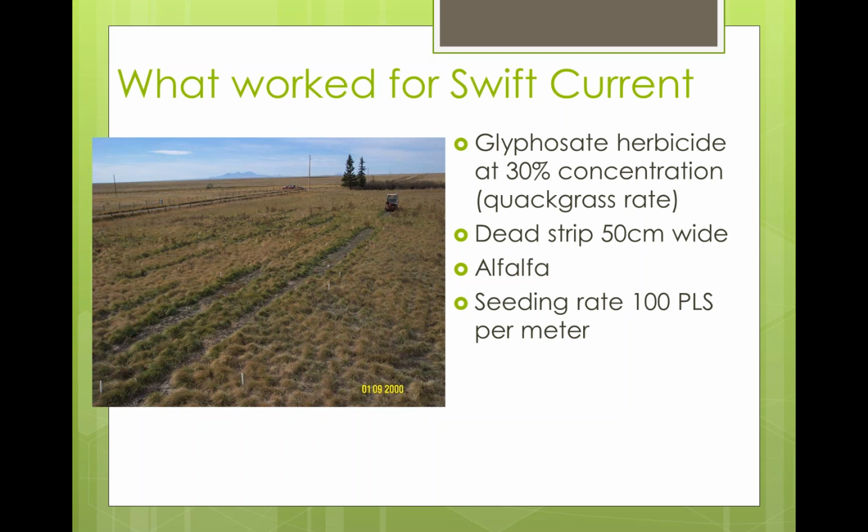Anyways, within that dead strip, you need about a 50 centimeter wide area for the southwest, as I indicated throughout the presentation thus far. As we go into the more moist areas, that safe zone or kill zone becomes less. And again, it is somewhat dependent on how aggressive or competitive some of the grasses are as well. Alfalfa tends to be what gives us the best bang for the buck at this time.